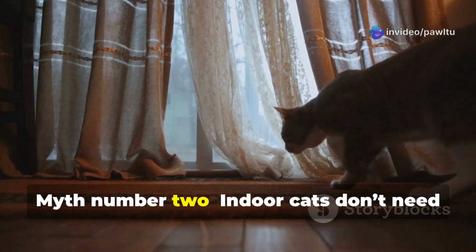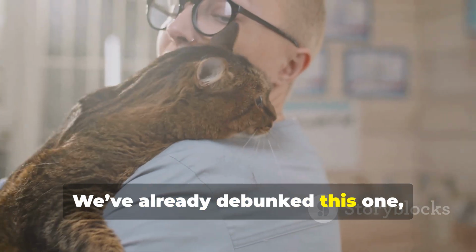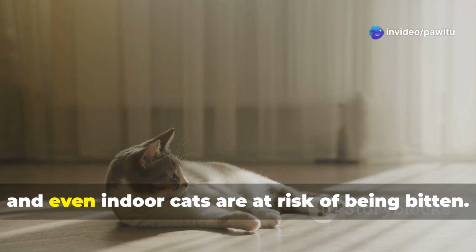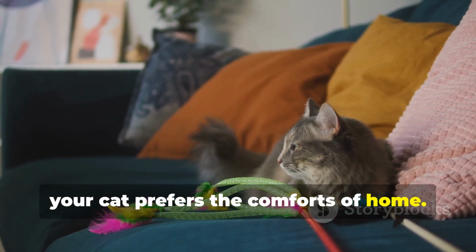Myth number 2: indoor cats don't need heartworm prevention. We've already debunked this one, but it's worth repeating. Mosquitoes are masters at infiltrating our homes, and even indoor cats are at risk of being bitten. Don't let your guard down just because your cat prefers the comforts of home.